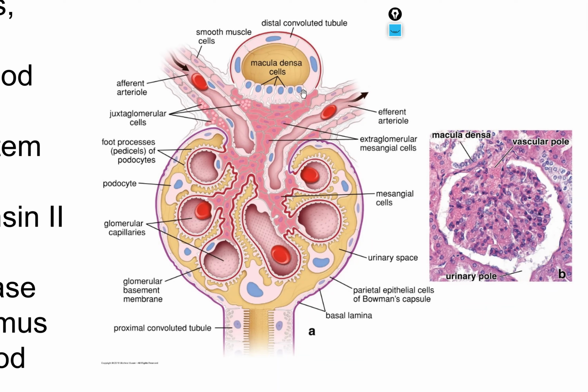So the macula densa cells, remember, macula means spot, densa means dense. So this is Latin for dense spot, which is definitely borne out by the cytoarchitecture of this area. So these are some special cells in a little dot that measure what's in here and communicate that to what is in here. So we have juxtaglomerular cells, which are kind of wrapped around the afferent arteriole primarily, and they're in contact with these mesangial cells. So this apparatus is going to measure sodium in the DCT and how much of it passes by. And that's used as a proxy for the speed of GFR.